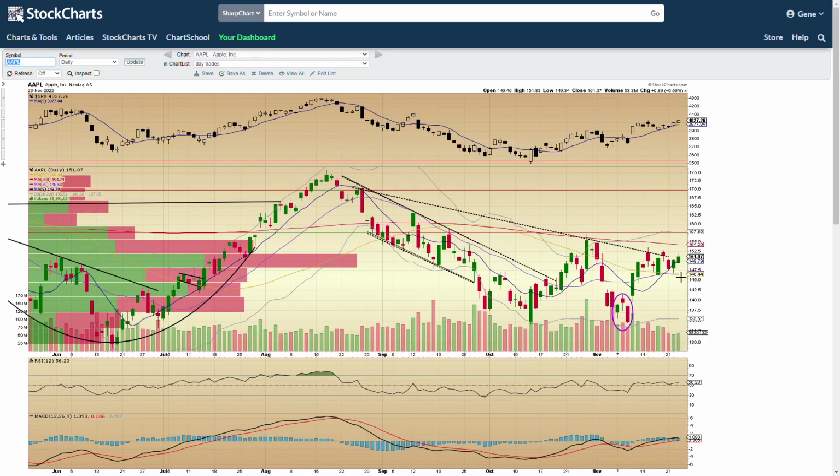Apple daily, respecting this 9. Want to get back above this downtrend here. Want to see a candle open up, preferably Friday morning, open up and push up. Watch your daily 200 if we do continue to push there.